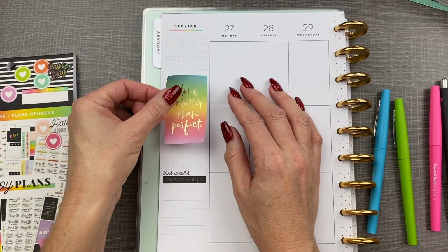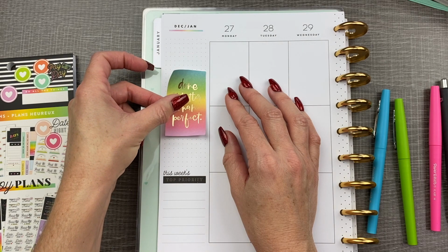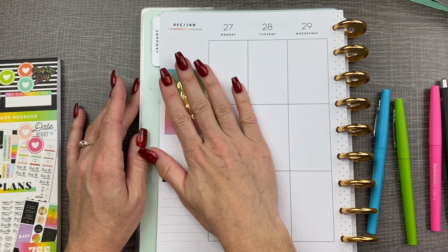Done is better than perfect. That doesn't really have to do with gratitude journaling, but I like it. And it's about positivity and getting things done. So that's going in mine.